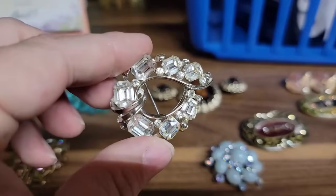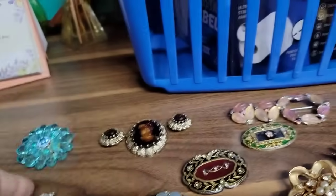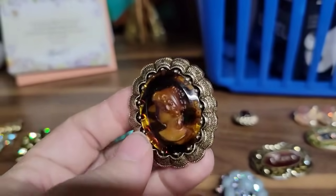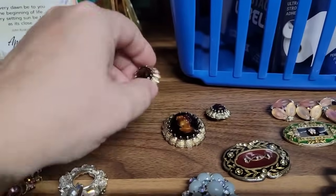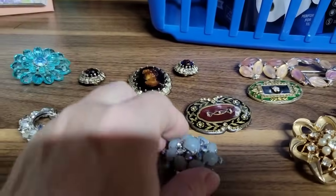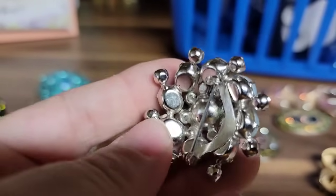This one is a marked, just clear rhinestone. This one is a Lisner. Not super high on some of these. These I'm hoping to get like 40 to 50, if not more. Really pretty, like tiger stone cameo. These are marked West Germany, and I do have the earrings. So again, I do look for the sets when I'm sourcing. This one reminds me of the Cabochons. Really, really pretty blue with the Aurora Borealis.